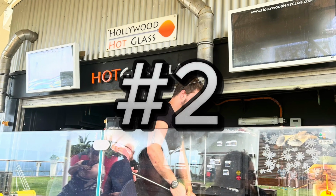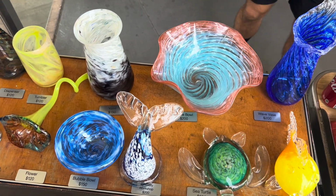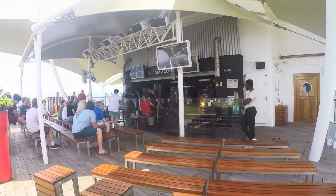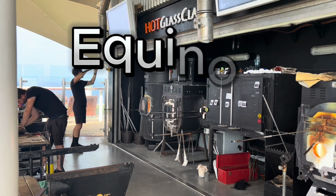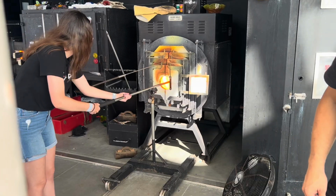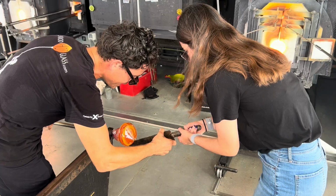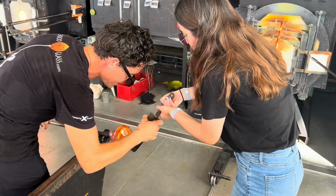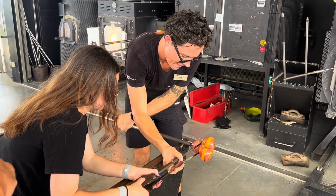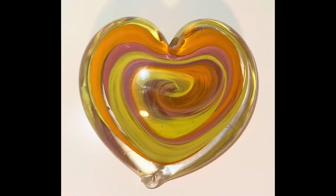Number 2. The Eclipse is one of 3 Celebrity ships that have Hollywood Hot Glass classes where you can purchase the ability to make your own blown glass souvenir. The other 2 ships are the Equinox and Solstice. This was a wonderful experience, and if you are interested in making your own unique piece, I advise you to purchase a pre-cruise for best pricing. Located on the lawn of Deck 15, you will head over there on embarkation day, right before sail away, to then reserve your slot time.